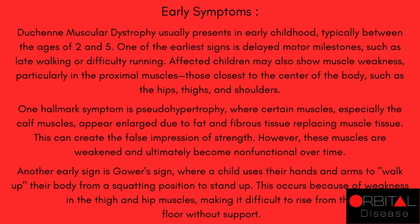and 5. One of the earliest signs is delayed motor milestones, such as late walking or difficulty running. Affected children may also show muscle weakness, particularly in the proximal muscles, those closest to the center of the body, such as the hips, thighs, and shoulders. One hallmark symptom is pseudohypertrophy, where certain muscles, especially the calf muscles, appear enlarged due to fat and fibrous tissue replacing muscle tissue. This can create the false impression of strength. However, these muscles are weakened and ultimately become non-functional over time.